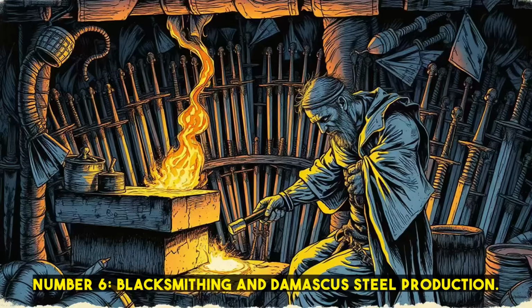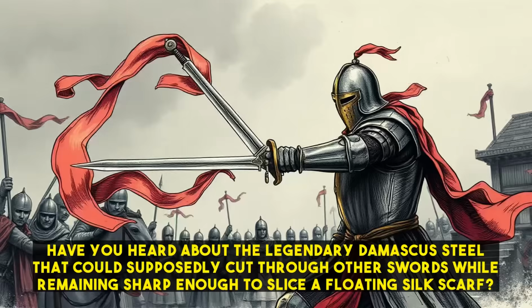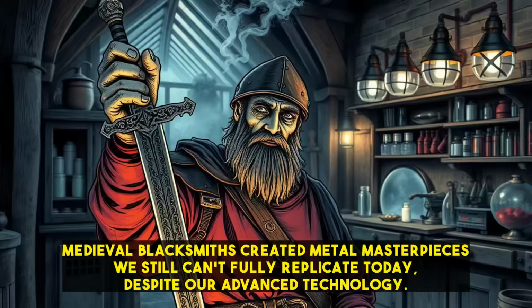Number 6. Blacksmithing and Damascus steel production. Have you heard about the legendary Damascus steel that could supposedly cut through other swords while remaining sharp enough to slice a floating silk scarf? Medieval blacksmiths created metal masterpieces we still can't fully replicate today, despite our advanced technology.